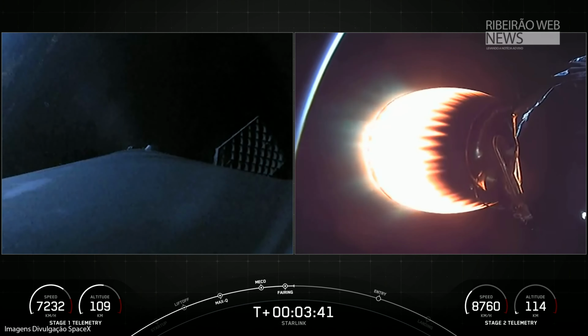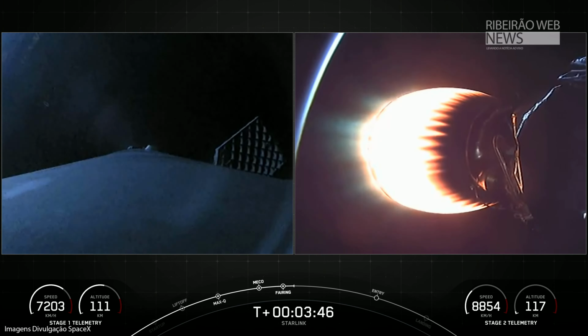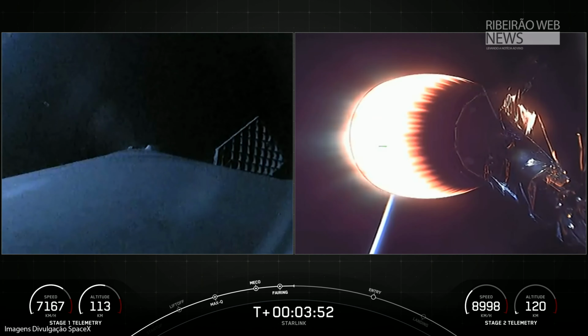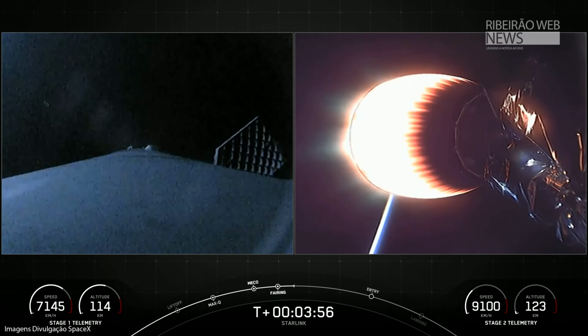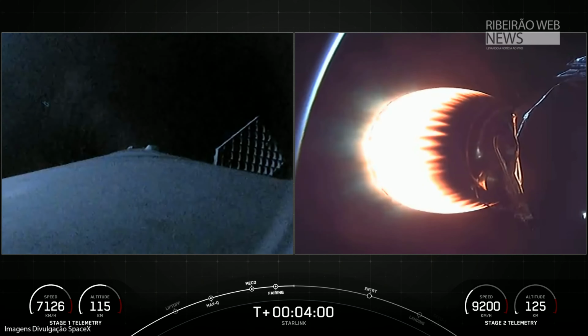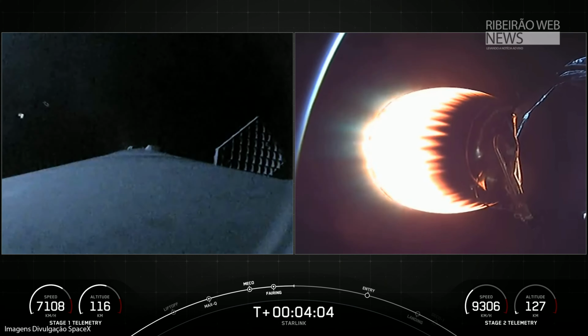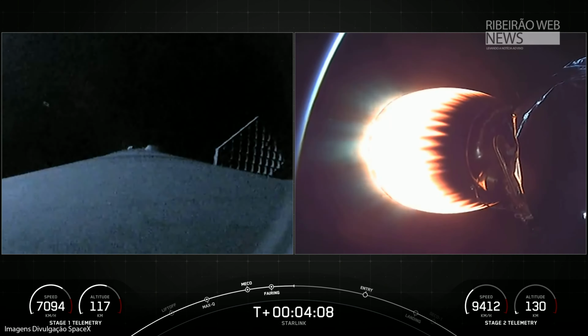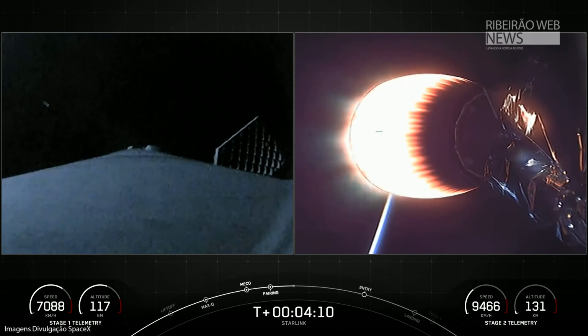Again, the left-hand side is a view from the top of our first stage looking downward. You can see little plumes of gas coming out. That is nitrogen as part of our attitude control system to help orient the first stage booster properly as it makes its way back to attempt its ninth landing on our drone ship in the Atlantic Ocean. Right-hand side is a view of the second stage Merlin vacuum engine, the 48 Starlink satellites, and the two BlackSky satellites that we had mentioned earlier.